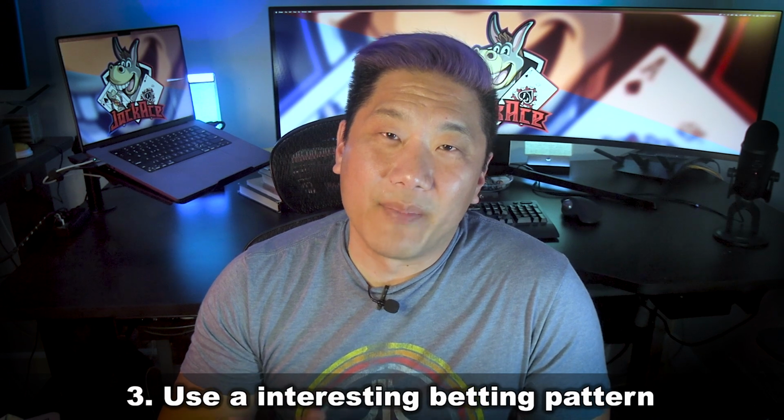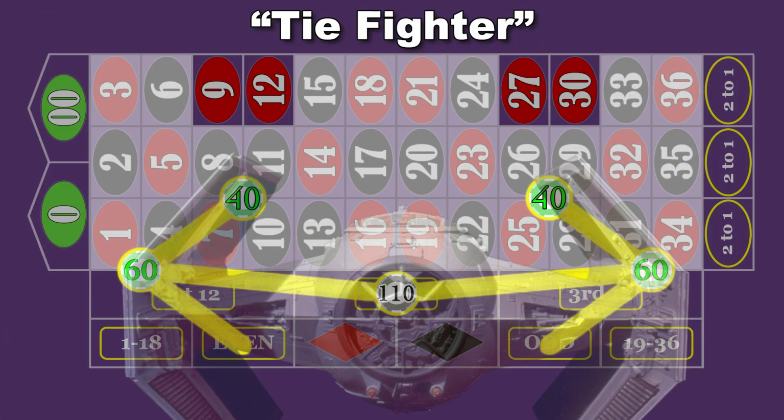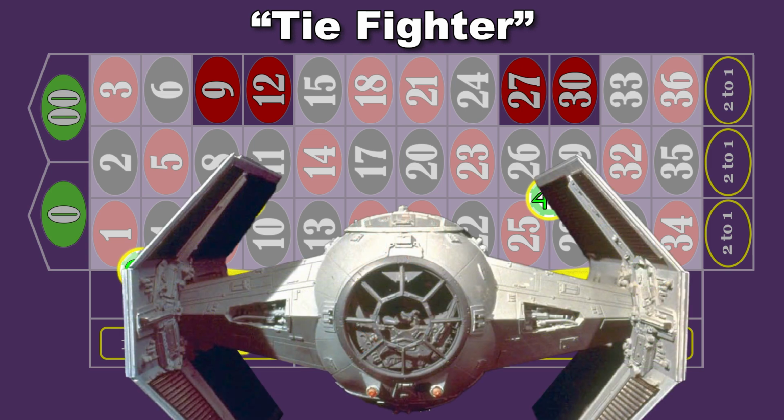So, as much as I hate to admit it, having something interesting about your betting pattern will increase your chances of getting picked. But unfortunately, this is usually going to get your system a lower score from both me and David.